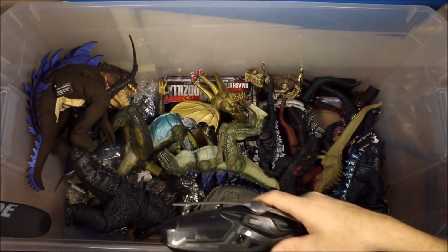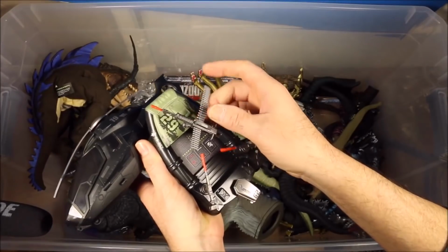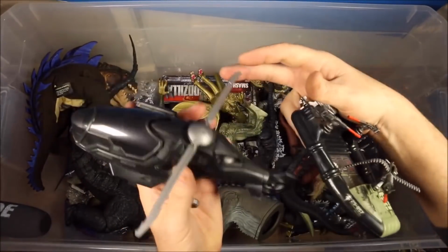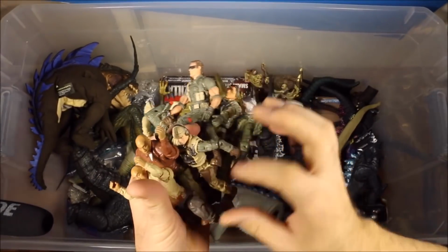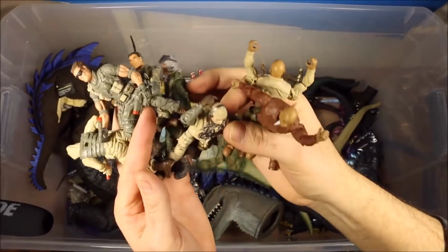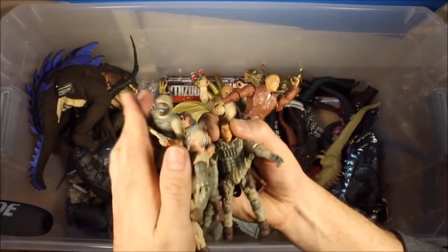And then we had some more toys here. These are from the Rampage movie by Lanyard. So this one is very similar to the King Kong one I just showed you with the bullets that move. This one's a little tiny mini copter for one action figure. And then here are the action figures from Rampage the movie. You got two of the actor Dwayne Johnson, which is The Rock. And then you have five other action figures, including pilots and figures from the movie.